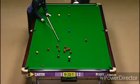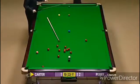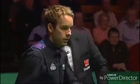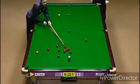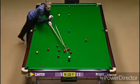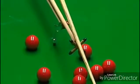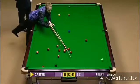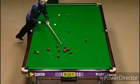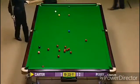Just got to be careful with this one that he doesn't catch the loose red there, the right side of the table. That's the Ray Reardon used to do that. He had the spider and the rest on top of the spider to give him a little bit more height. Played it well. Ali Carter 1.